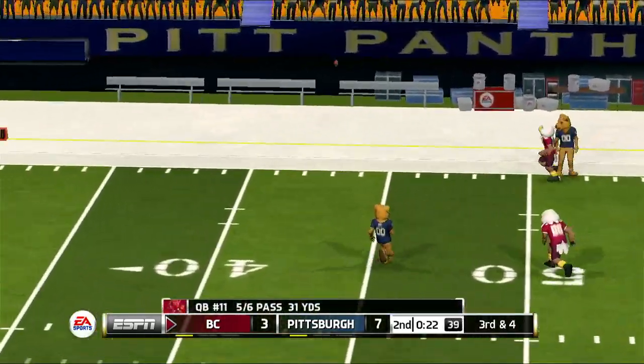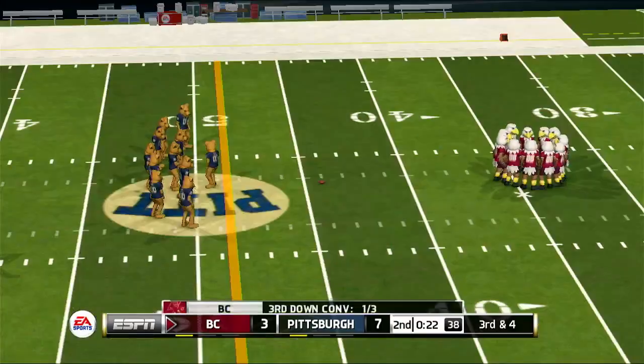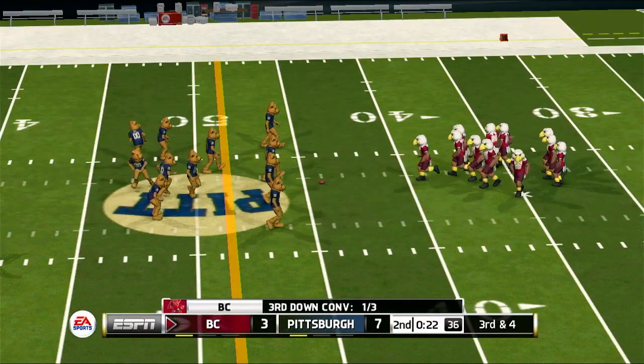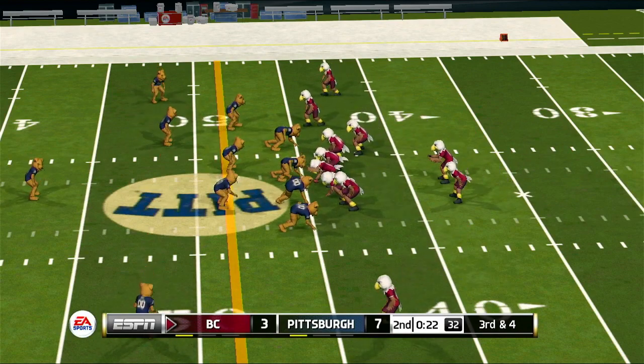Black 85! And he throws it away. Great job by the defense at getting after that quarterback. And right now, I think they've got him with some happy feet. He appears to be a bit rattled. They're about 4 yards away here on third down.